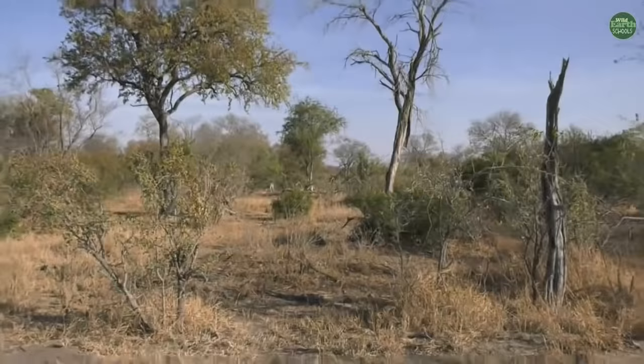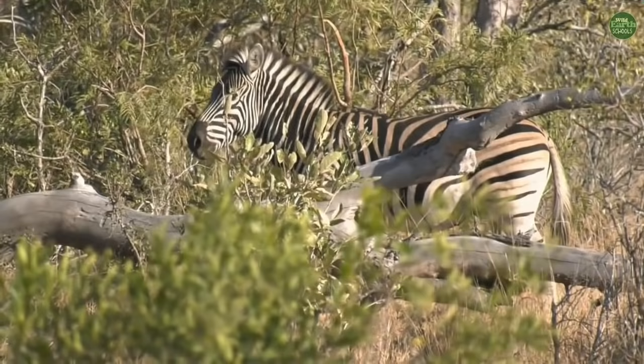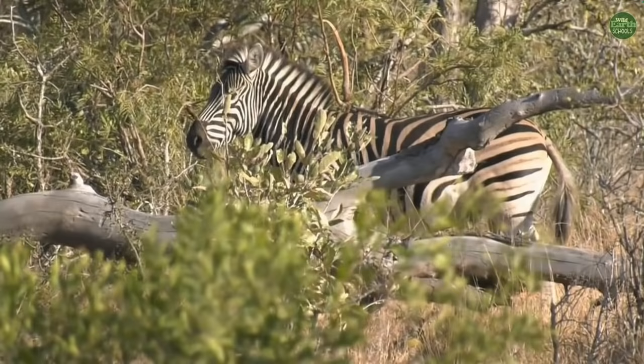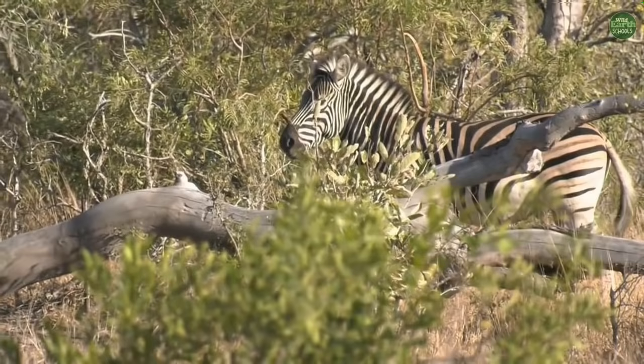But just like the baboons, the zebra like to hang out with giraffe. All these animals have similar sort of enemies trying to catch them. So when you're a zebra, you can feel quite comfortable eating with your head down, because the giraffe is looking all over the place with that very tall, long neck and very good eyes as well.